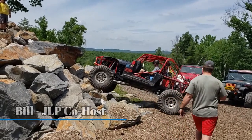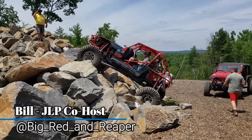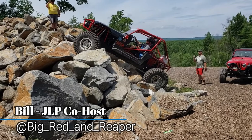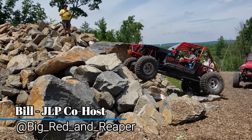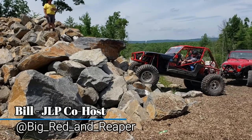First up on the rock pile, you might recognize it, that's Reaper. Yup, Bill in his 1999 Jeep Wrangler TJ Buggy on 40-inch Trepador stickies is gonna give a good go at it, and let's see him make it through this. Full throttle. That'll get her done.